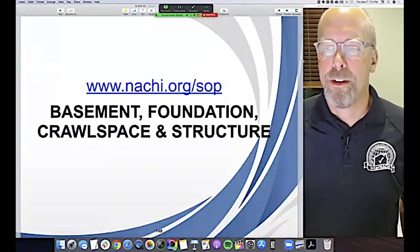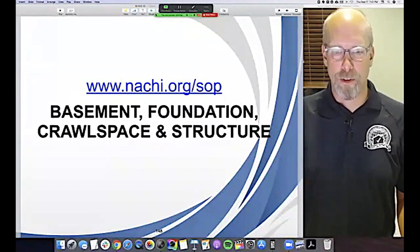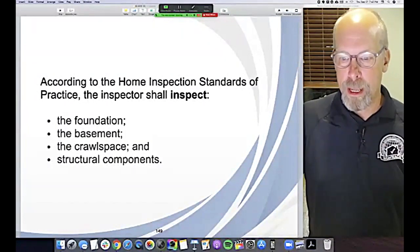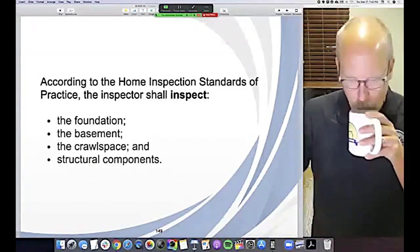Next, the standards of practice requires me to inspect the basement, foundation, crawl space, and structure. According to the home inspection standards of practice, the inspector shall inspect the foundation, the basement, crawl space, and structural components.